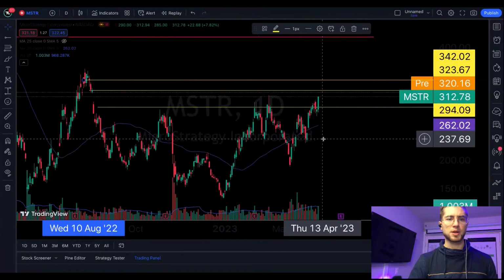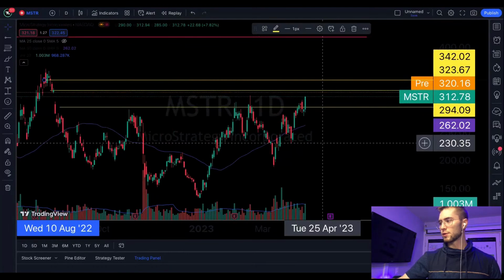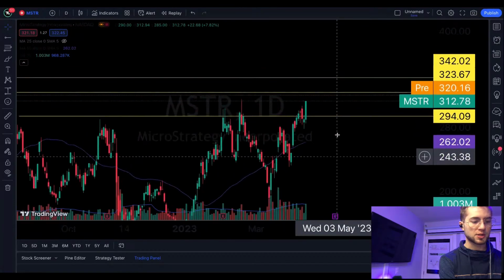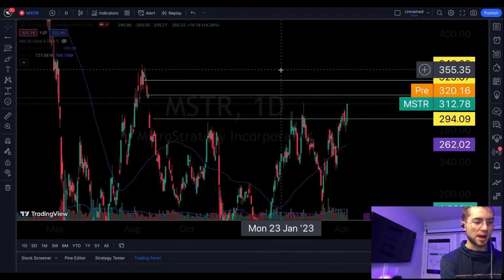But I do like MSTR for a potential short at, let me just see my level here, 324.50. 324, sorry, my Siri just activated on my phone. 324.50 on MSTR. I do like that for a potential short trade. So it's right around this line over here, just a pierce of this gap fill.